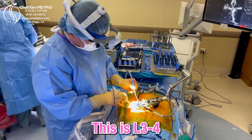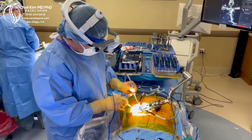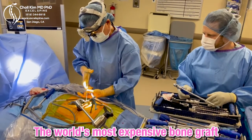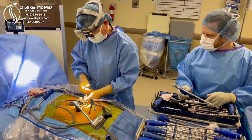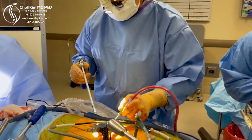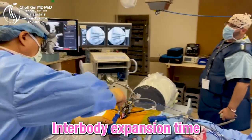Okay, this is L3-4, where the worst level is. Just doing the approach, using the expandable minimally invasive retractor, and delicate Asian fingers, putting in the world's most expensive bone graft. It's also the best, but the world's sexiest cage alive. Also the most expensive, but don't tell the hospital that either. Interbody expansion time.